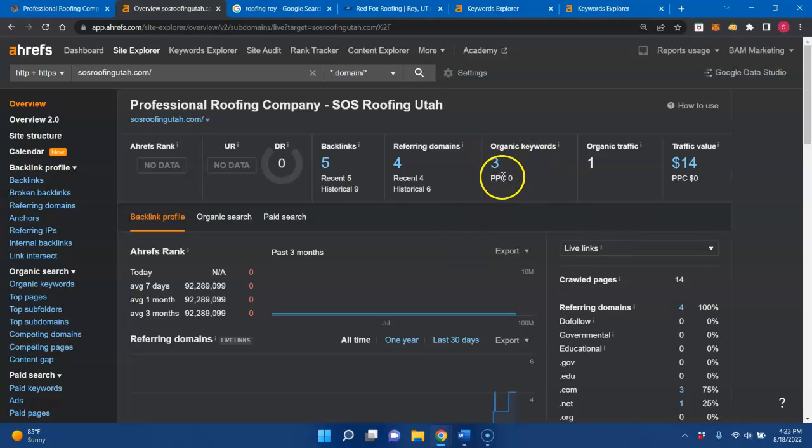It looks like you have three keywords that you're being indexed for, and this is a third-party tool, so this is just a guesstimate for you. But it looks like you're getting just one person to your website each and every month. Your website is acting more like a digital business card as opposed to an online lead generating tool that could produce an ROI for you.